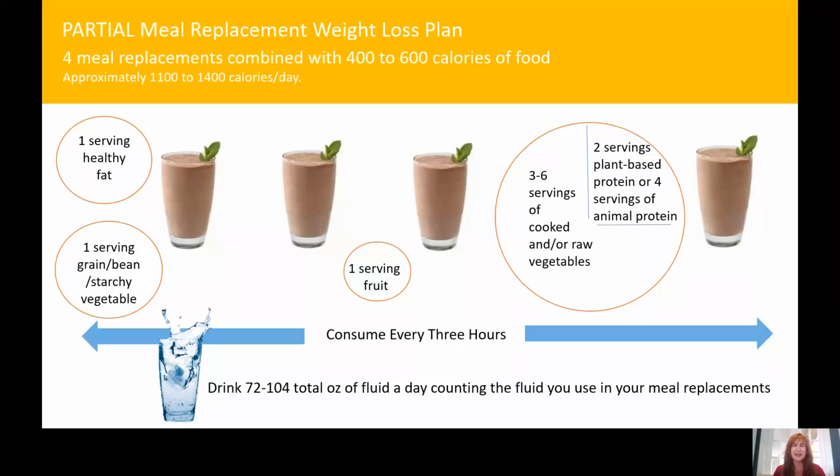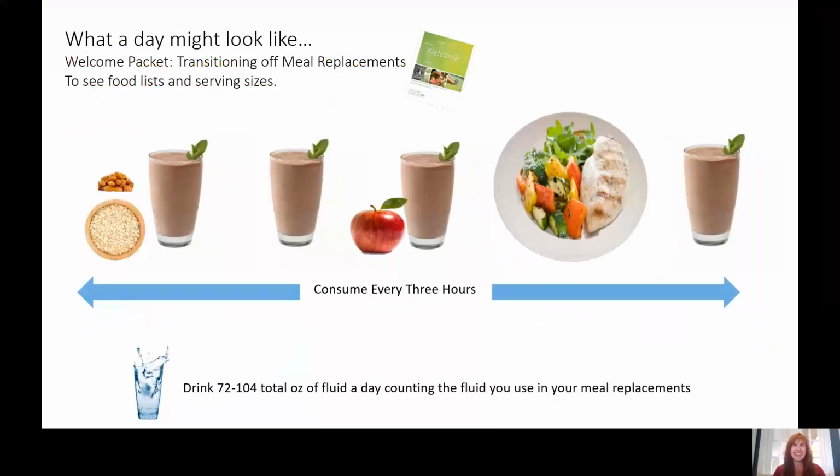So let's go over your partial meal replacement food plan. On the food plan, you will have 4 meal replacements combined with food, which is spaced around every 3 hours. Here is pictured an example of how your day may look. Although each meal replacement is pictured here as a chocolate shake, know that you can use any flavor that you care for your meal replacements.